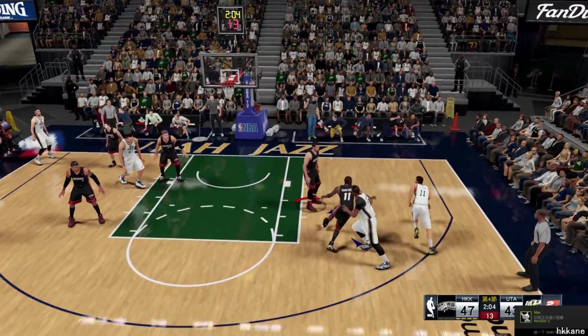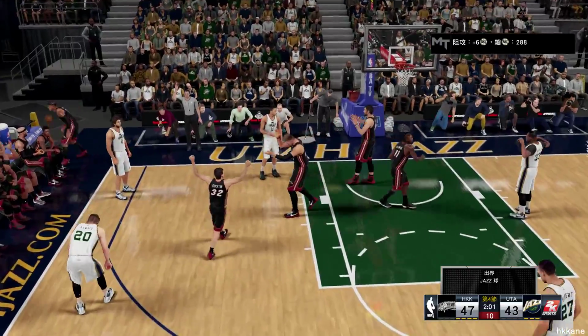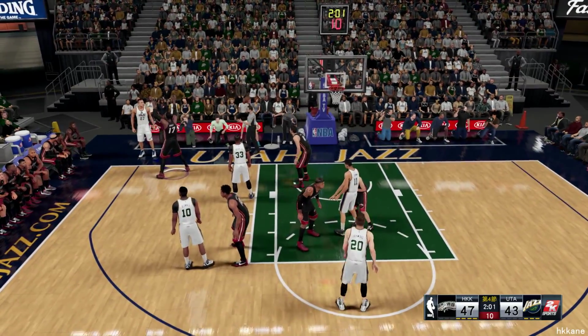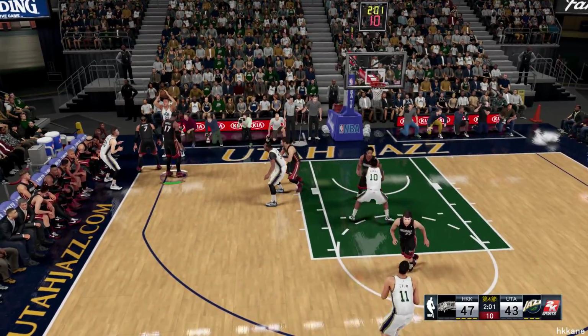Now here's Exum. Defense is right there. Nurkic with the block. And it's out of bounds. Utah able to retain possession here. Alec Burks checked in for Utah. Roy Hibbert's checked in for San Antonio. DeRozan comes in for Jamal Crawford.